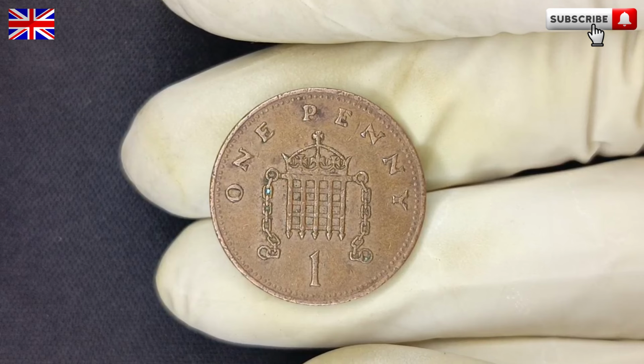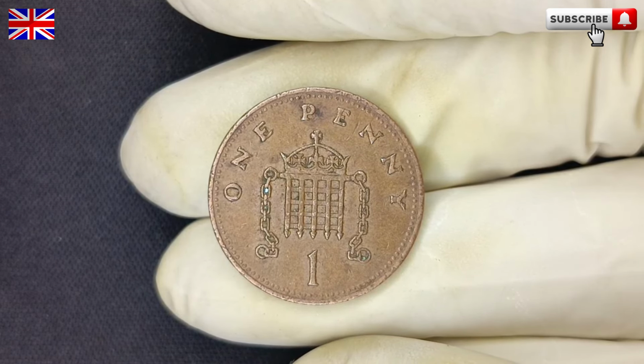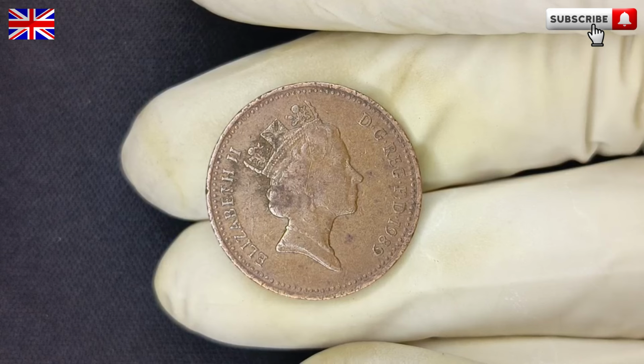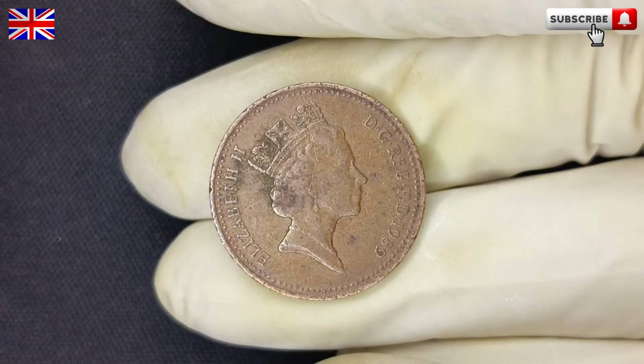Unlike previous depictions, Makhloff's portrait gave Elizabeth II a more mature and stately appearance, but still retained the softness of her features. Turn the coin over, and you're greeted by the iconic reverse, the badge of the House of Commons, a portcullis with chains surmounted by a coronet.